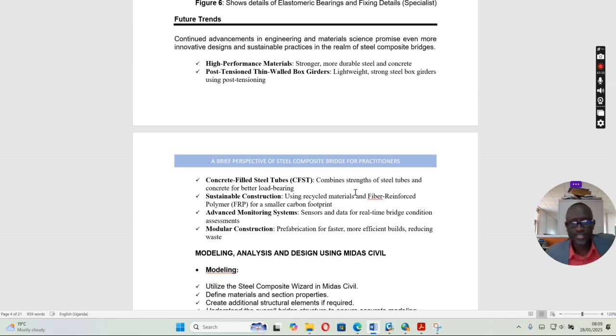Sustainable construction using recycled materials and fiber reinforced polymer for a smaller carbon footprint. So the future trends are promising, but of course now it requires a bit of reading and doing a lot of following up, because otherwise we shall be left behind.